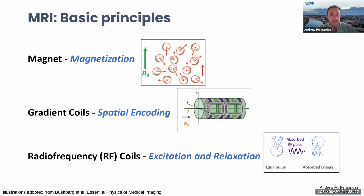And so when these hydrogen atoms are essentially aligned, or they have some net magnetization, we also have what are called gradient coils. And what the gradient coils allow us to do is slightly distort the magnetic field in a predictable manner. And the key here is the predictable manner. So essentially at every point in space, we're able to define the frequency of the hydrogen atoms, which is very useful for spatially encoding the MR signal. And then lastly, we have radio frequency coils. And so there are both transmit and receive coils.